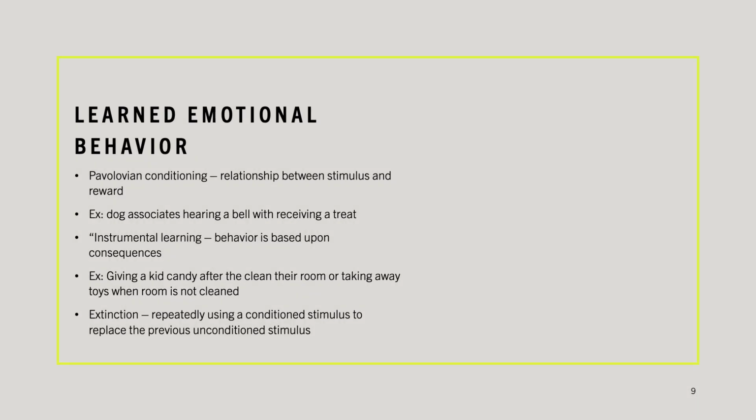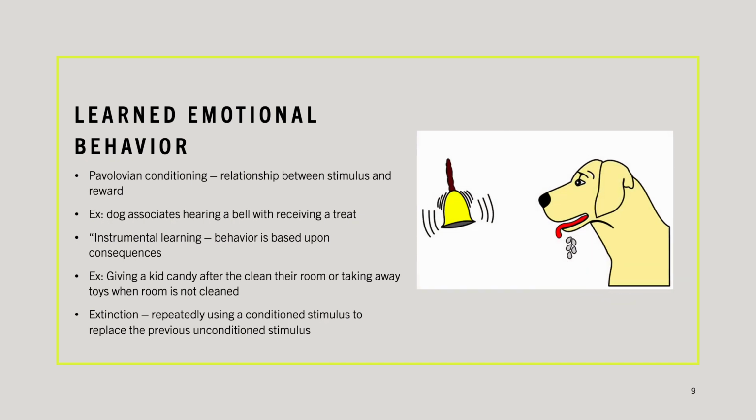A big way to study the amygdala is through learned emotional behavior. The most common research study for the amygdala is Pavlovian conditioning, which studies emotional learning. Pavlovian conditioning is the relationship between stimulus and reward. For example, a dog associates hearing a bell with receiving a treat. The next common way is instrumental learning. Instrumental learning is behavior based upon consequences. Example, giving a kid candy after they clean their room or taking away toys when the room is not cleaned.